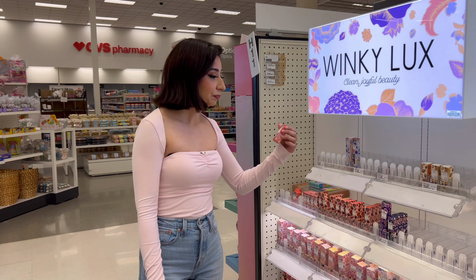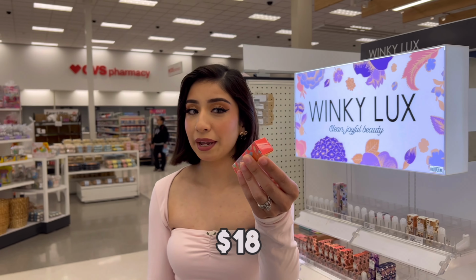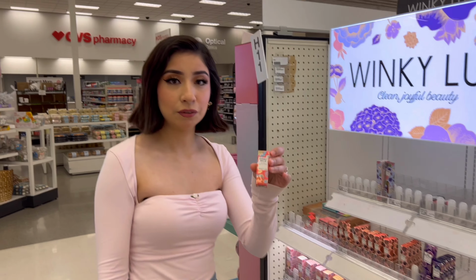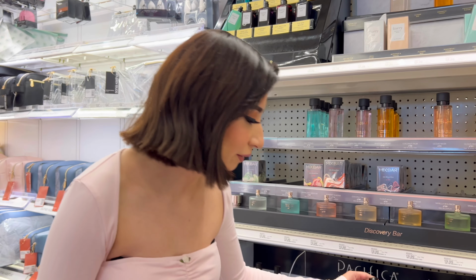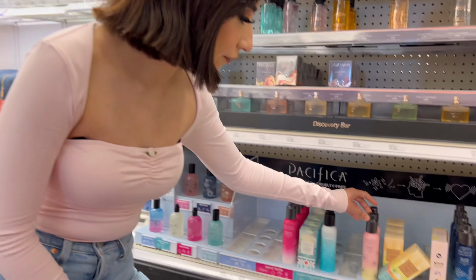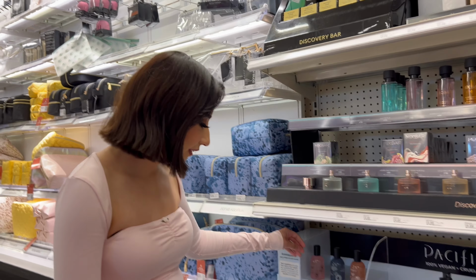I don't need it, not necessary. And their lip balms are so cute too. This one goes for $18. This is small. Let me make sure I'm saying that right. Yeah, so this goes for $18. That's way too much. Smell test the Pacifica perfumes that they have. They don't have a tester for this one. Or are they even testers? Maybe not. No, I don't think so.